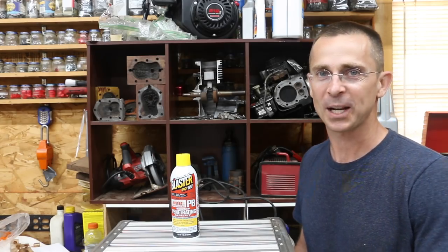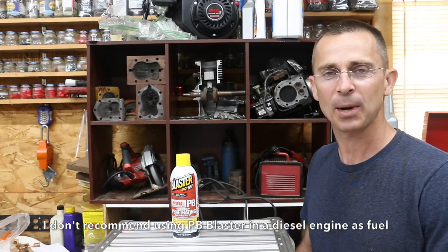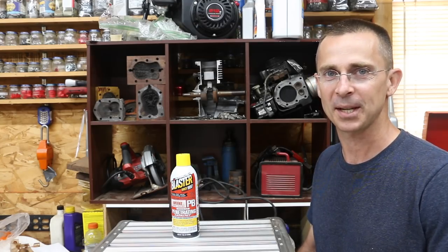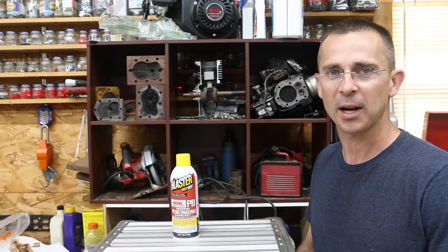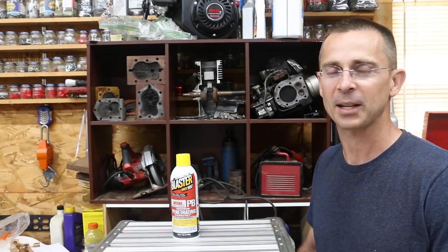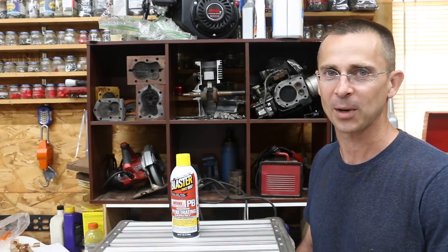The engine never did have quite as much power. The engine didn't seem to run any hotter or cooler either way with PB Blaster than it did with diesel. We didn't really have that much of a load on it with diesel or with PB Blaster just because the engine's just about worn out. It has a lot of blow by, it just doesn't perform very well.